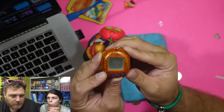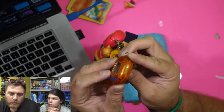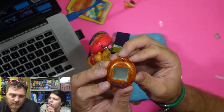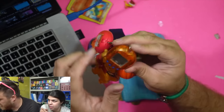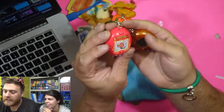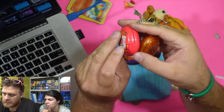But at any rate, even if this were some cheap fake knockoff, it is definitely from the 90s. And it's definitely the kind of thing we would love to have a shelf full of. We have such nostalgia for this. This is the style that I had. Okay, well, yeah, the egg shapiness. So, I had what these are imitating. Okay. Tamagotchi. Those are the real Tamagotchis.